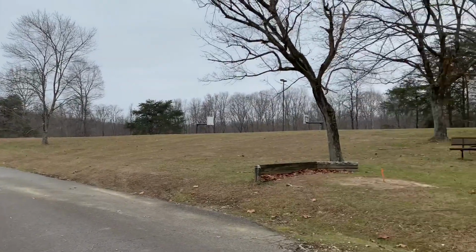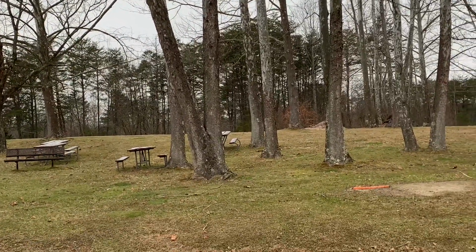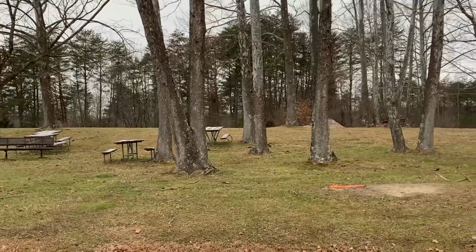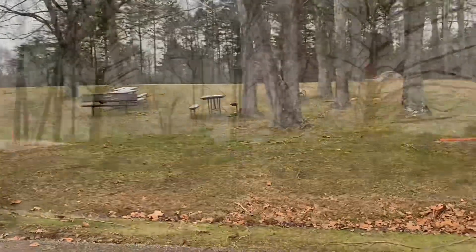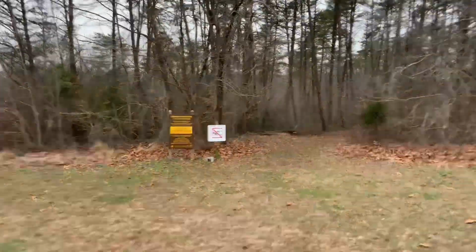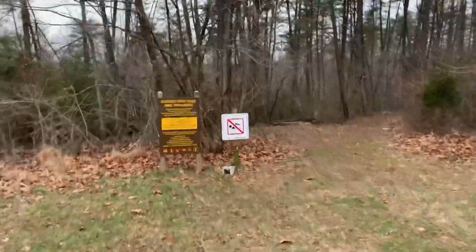goes by the basketball courts, and we have parked on the other side of these picnic tables before. But today we're parked along the road, and we're going to head that way because that is where the trailhead is, basically on the other side of those picnic tables along the tree line. Okay, there's our car and the picnic tables. And here we are, coming to the start of the trailhead.